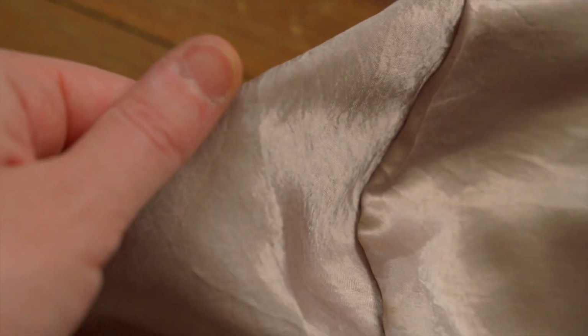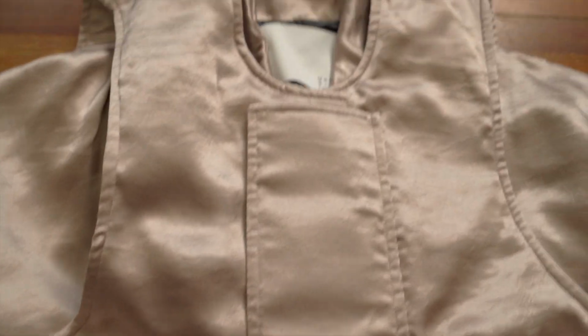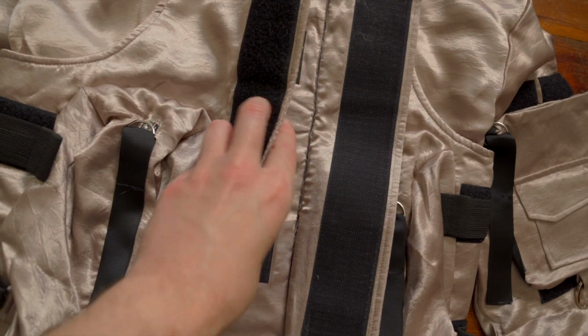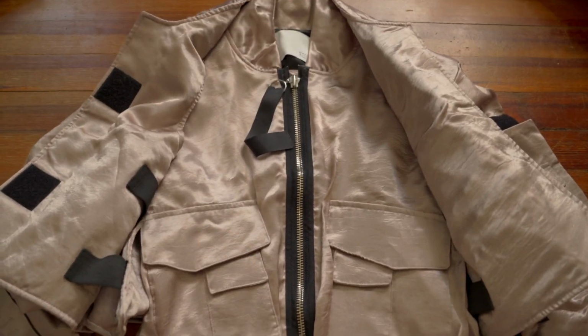Whereas the bomber itself is much thinner and a bit drapier, you know? So you can see that this vest sits over the shoulders, and then this is actually a Velcro strip here. So if you want, you can open it up like that, take it off, and you could just wear it open, and then there's that bomber underneath.